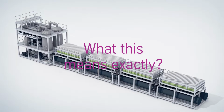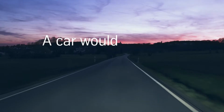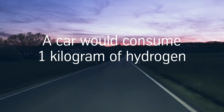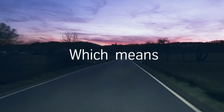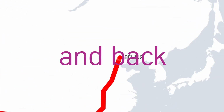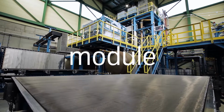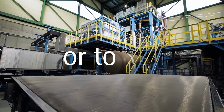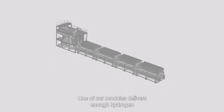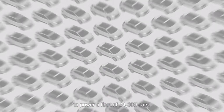What this means exactly? 4,000 cubic meters equals 360 kilograms. A car would consume 1 kilogram of hydrogen per 100 kilometers, which means that it could drive from Western Europe's tip to Beijing and back with the 4,000 cubic meters that the thyssenkrupp water electrolyzer module produces within 1 hour. Or to put it simply, one of our modules delivers enough hydrogen to power a fleet of 24,000 cars. Yes, 24,000. We have the technology to do that.